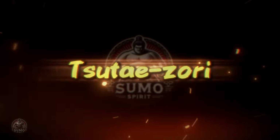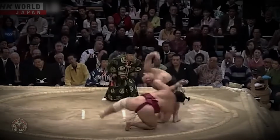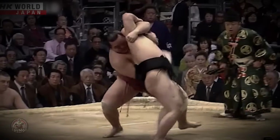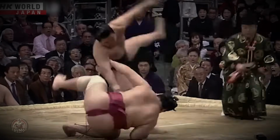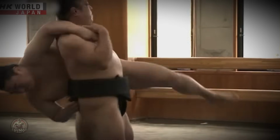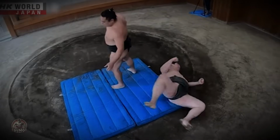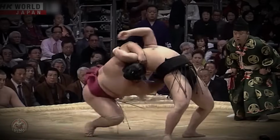Number 5. Tsutae-zori. In the tsutae-zori, the wrestler slides under the opponent's extended arm, twists them, and brings them down forward using their mawashi. Though it's part of the 82 recognized kimarite by the Japan Sumo Association since 1955, it's uncommon due to its complexity and the precision it demands.